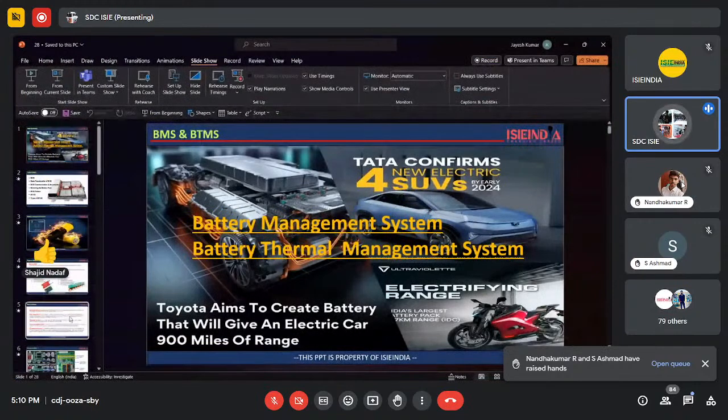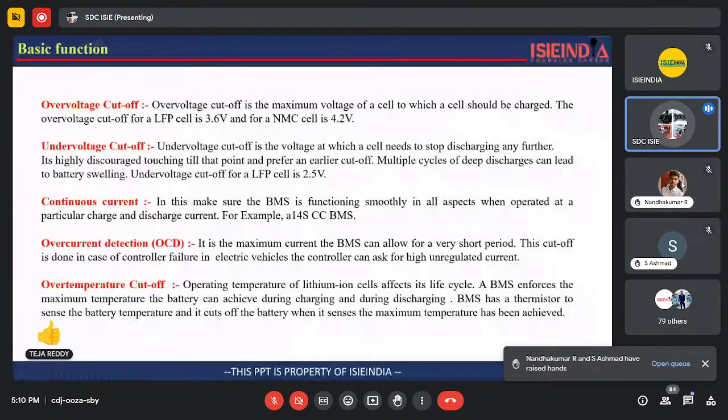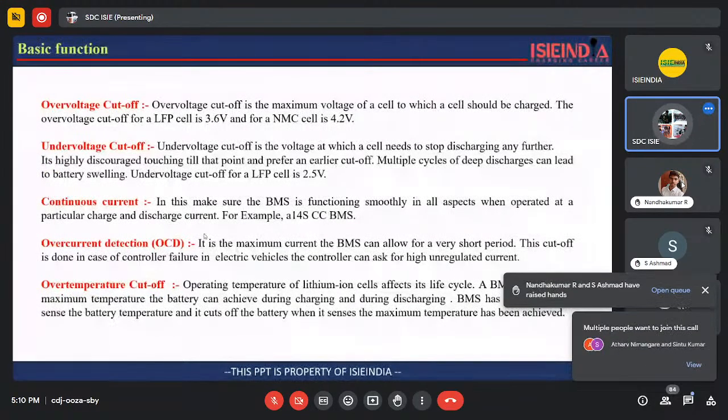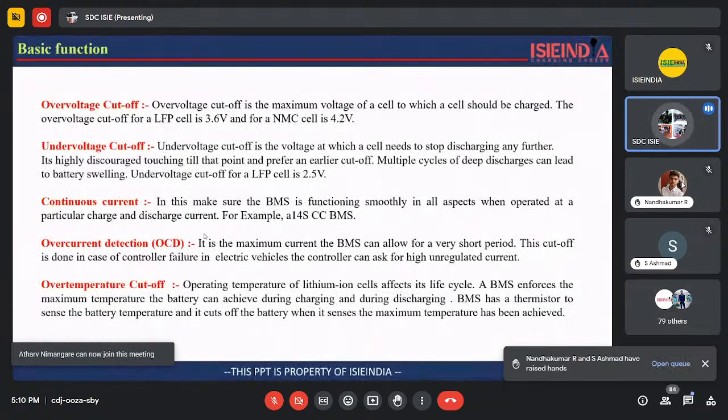So I carry on with the basic functions of the BMS. I'm talking about the under voltage cutoff. If we always take the battery to a deep discharge, it can damage the cycle life of the battery, and it will affect the performance, maybe also the optimized performance of the battery for the drive range and more. We will also do continuous current monitoring, because sometimes with an internal short circuit, a certain current increases for some interval of time, and that can also damage the battery pack. So at that time the BMS will be very helpful.